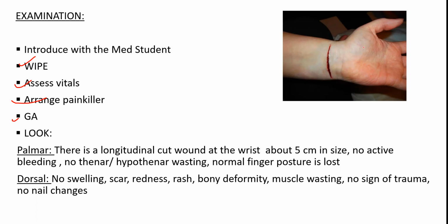I can't see any thenar or hypothenar muscle wasting. Normal finger posture is lost. Now, in many cases, they will give you a full picture of this. If you put your hand on your table with your palmar aspect upwards, just like this, look at how your finger posture is. You will always find that it is in a semi-flexed posture. And that's how it is normally.